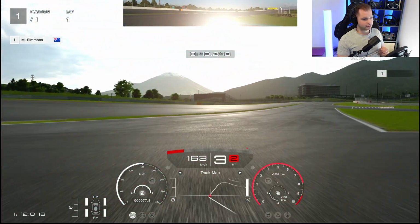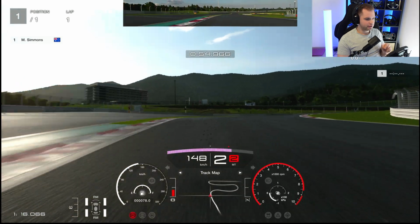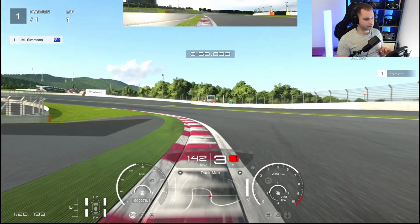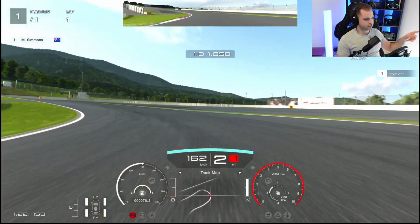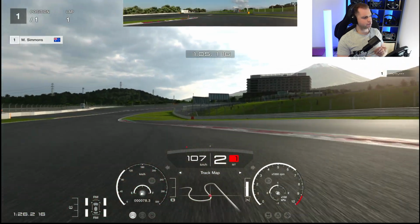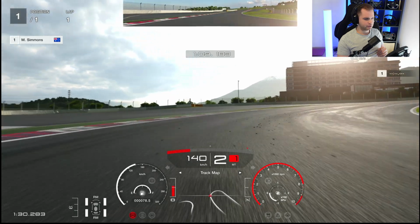260. Okay, there we go. I will need to have a little look at the braking point. This is a little bit earlier than before. Third gear on the way out. Let's have a look at the end. Okay, first gear, second gear on the way out. Maybe even third could work here. Not sure about that, but I believe the second is better.